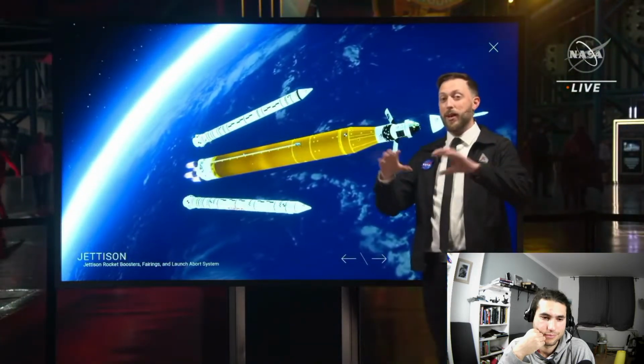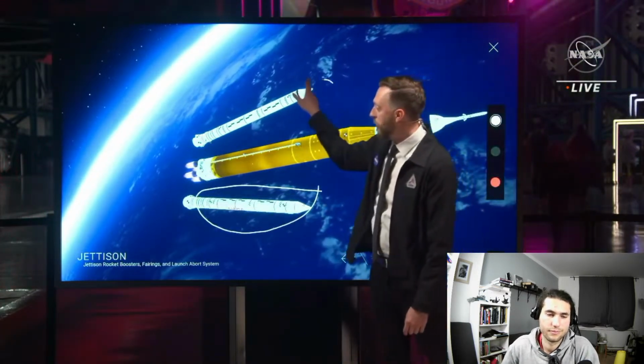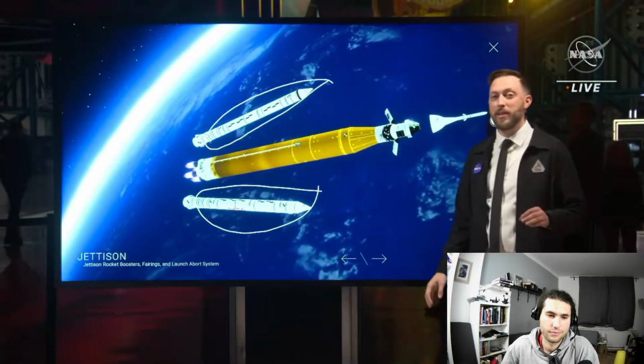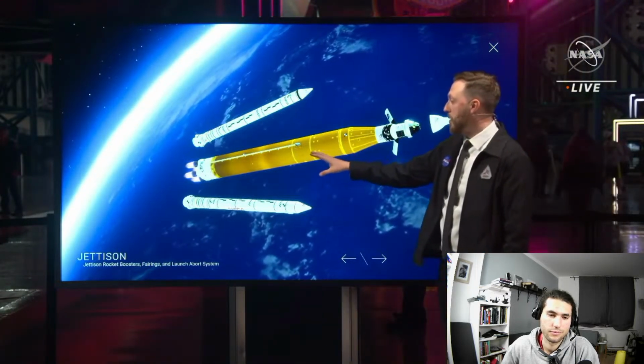You'll be able to see things coming off of the SLS rocket. One of the most visual ones will be these 2 solid rocket boosters. Now they'll expend their propellant a little over 2 minutes into the flight. They will separate. We'll see them flare off onto either side, and then the core stage continues to fire.